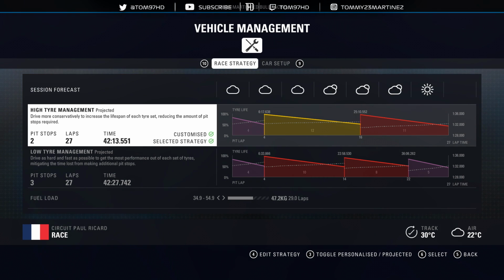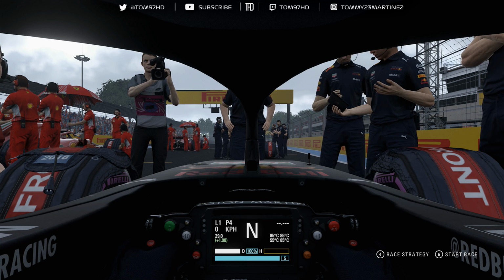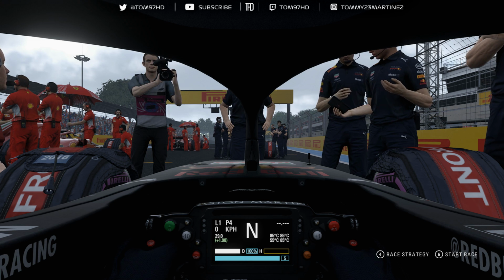Strategy-wise, 2-stopper here today. The 1-stop's going to be pretty much near impossible. It is doable, but with my tyre temperature issues, we're just going to go for the 2-stop. We've flipped it around though, so we're going to go onto the softs first and then onto the supers later on instead of the other way around. Hopefully that goes well, because I remember here from the last 2 seasons, the soft tyre has been a phenomenal race tyre. So I'm actually looking forward to going onto that tyre and racing on it. But with that being said, let's see how it goes.